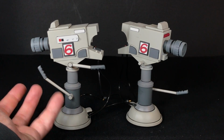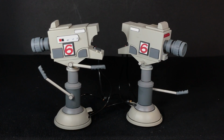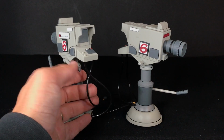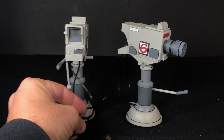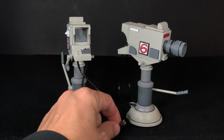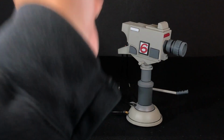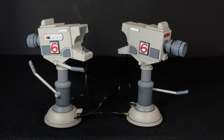The detail on these are just very cool. I really like the color of everything. And again, the whole mixed material, where the whole thing is a hard plastic. But these tubes, these wires just go a long way for me, especially the plugs. I find them very impressive. They really went above and beyond with these cameras. When I look at these things, I can't help but think about how cool it would have been to have something like this as a kid. Both the intricate design and the play possibilities.